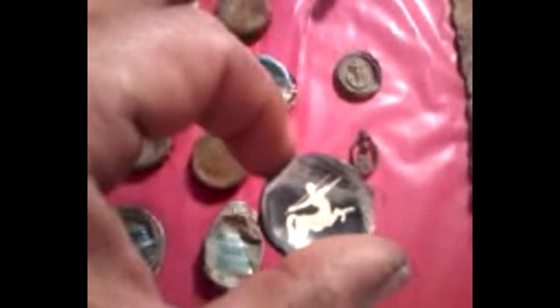When it comes to bottle caps, I found this one as I was leaving the park by my work, and I just happen to be a Sagittarius, and to me that's what that looks like. I do have plans for that, so I will be making something out of that, and I will show you next week. Anyhow, we got some round metal things that go on the bottle. This one is very interesting.